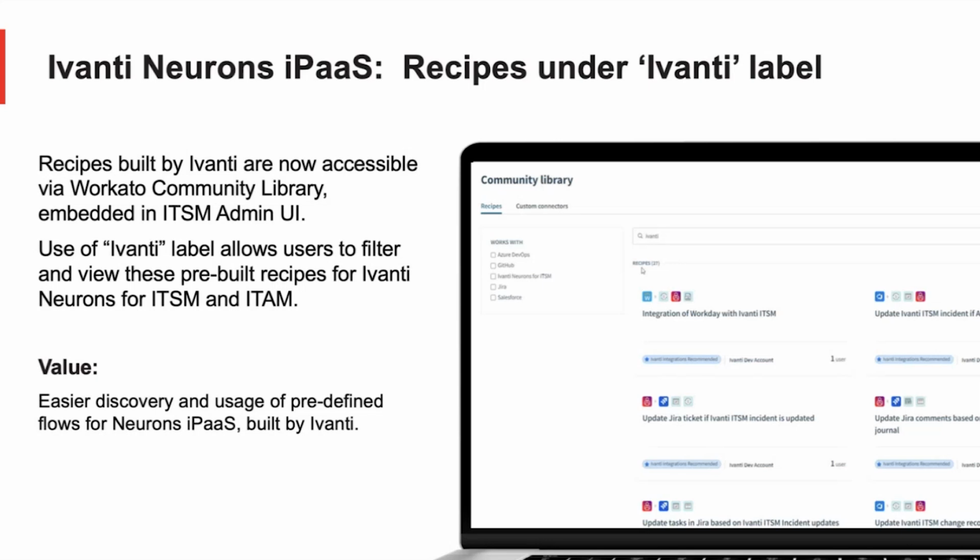In the past, we had a certain mechanism to distribute those to our customers, but we decided to now leverage the Workato community library, so that it's easier for admins to take advantage of these pre-built flows. Before, they had to be distributed into a certain folder and picked up there. It's much easier now to offer this as part of the standard community library. You can find a whole set of pre-built workflows there, the ones that we delivered, but also other ones, and you can just use it as a general starting point for any kind of flow that you may want to integrate. It just makes it easier to access these pre-built flows in a single place, whether they're built by Ivanti or by others.